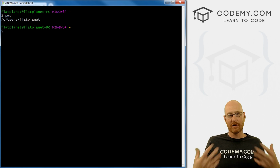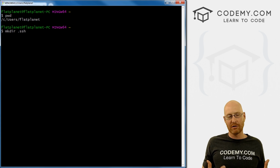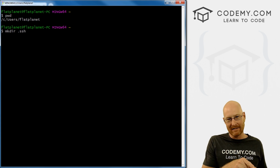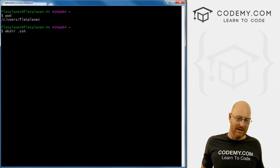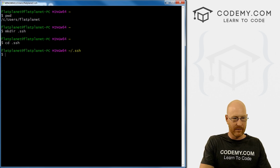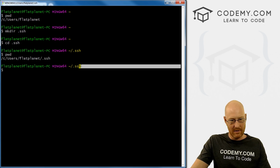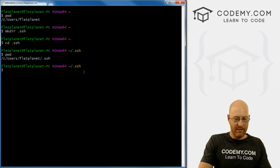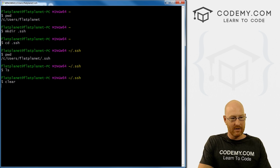Users flat planet. Now we want to create a directory. To do that, we type in mkdir and then .ssh. So we're creating a directory called SSH, but the dot in front of it means it's hidden. And we want to hide this directory because it's going to hold our SSH key. It's just sort of standard practice to do that. All right, now we need to change into that directory. So cd .ssh. And if we type in pwd, we see sure enough, we're in that directory. Also, you notice it's right here. So, okay, if we type in ls, there's nothing in this directory yet. We just created it. So, all right, clear the screen.